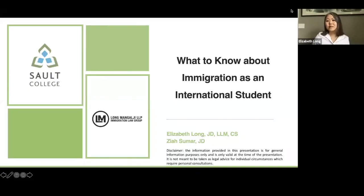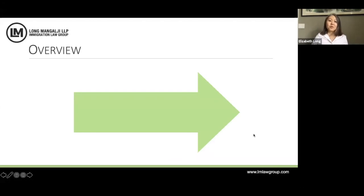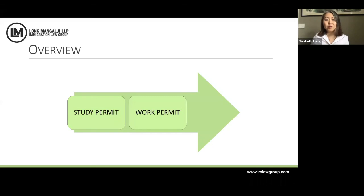Welcome, everyone. Our presentation will be about how you can get immigration, permanent residence, but also about your status as temporary students and workers as well. Today we're going to be talking about how you can maintain your status on your study permit, how to work legally while you are studying, and what to do afterwards when you're going to apply for your work permit. And then we're going to be talking about permanent residence as well, and how you might qualify for permanent residence.